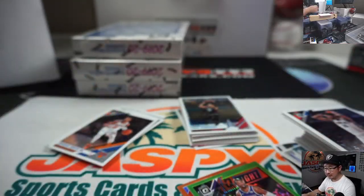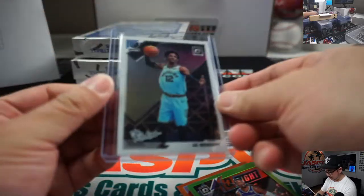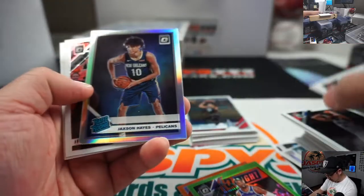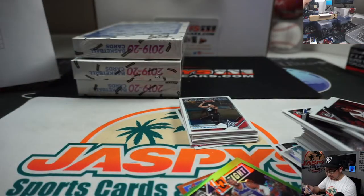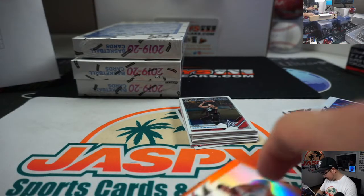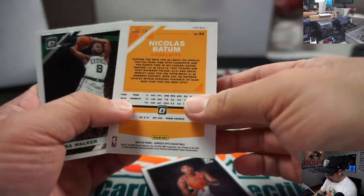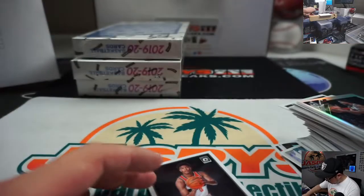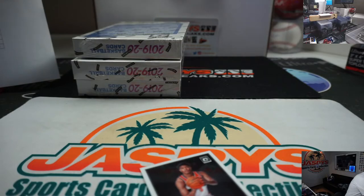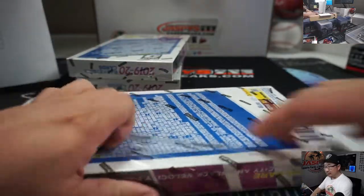Harrison Barnes /149. Ja Morant, the rookies. Frank might have three-quarters of his spot paid for there. Jackson Hayes, Hollow, Pelicans. We need to get some more for the Pelicans for Robert G. Pink Velocity, Nicolas Batum /79. All right, three boxes to go, ladies and gentlemen.